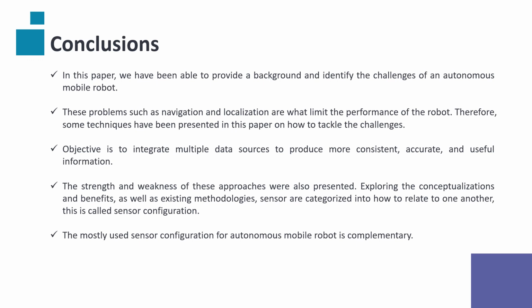Further, the strengths and the weaknesses of these approaches are also presented, exploring the conceptualization and benefits as well as the existing methodologies. Sensors are categorized by how they relate to one another, and this is called the sensor configuration. The most used sensor configuration for the autonomous mobile robot is the complementary one. As we discussed before, the sensor fusion techniques are complementary, competitive, and cooperative. So the complementary one is better than the others. And finally, this paper also highlighted some of the research areas that can be investigated for further work.